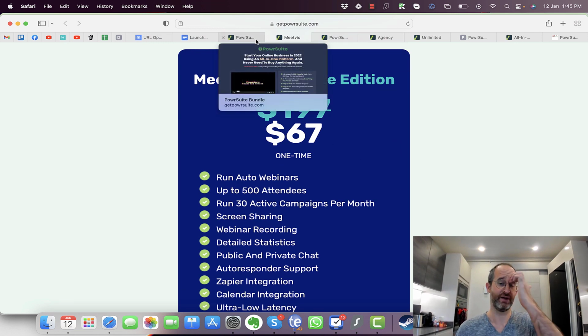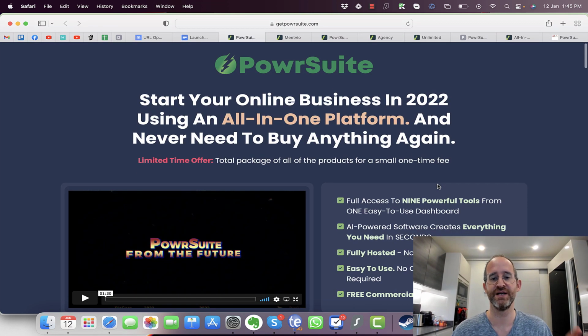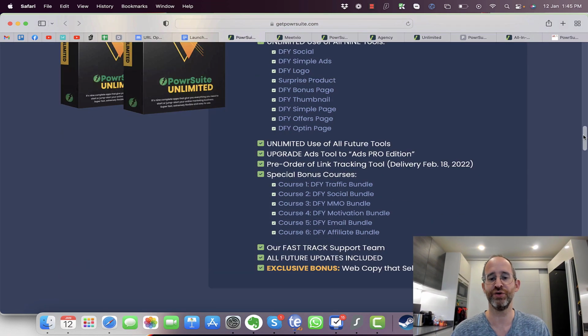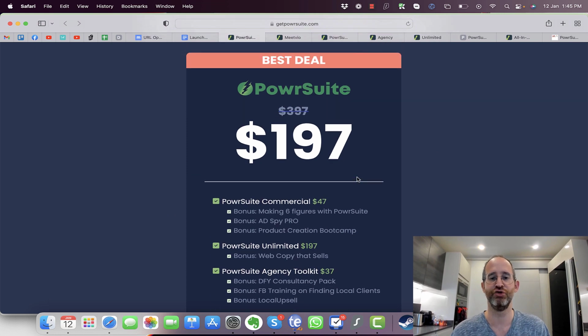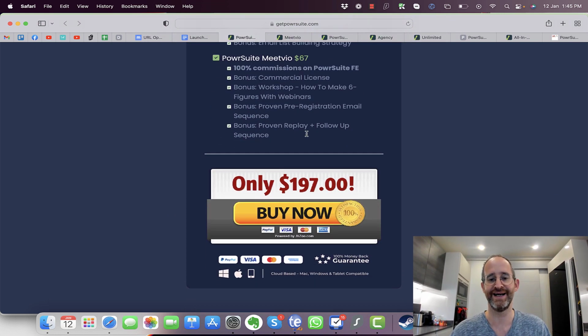And if you're looking at this and you're going, I want to get all these different things, I don't want to pay separately. I know I want them all, but I want to get a discounted price. You can get in on a bundle deal here. You're going to be able to get everything, the front end offer, the unlimited, the agency suite, Nail VO, Meet VO, everything for a one-time price of $197. You normally would pay $397 if you went through the entire funnel. With this, you pay $197 one time.